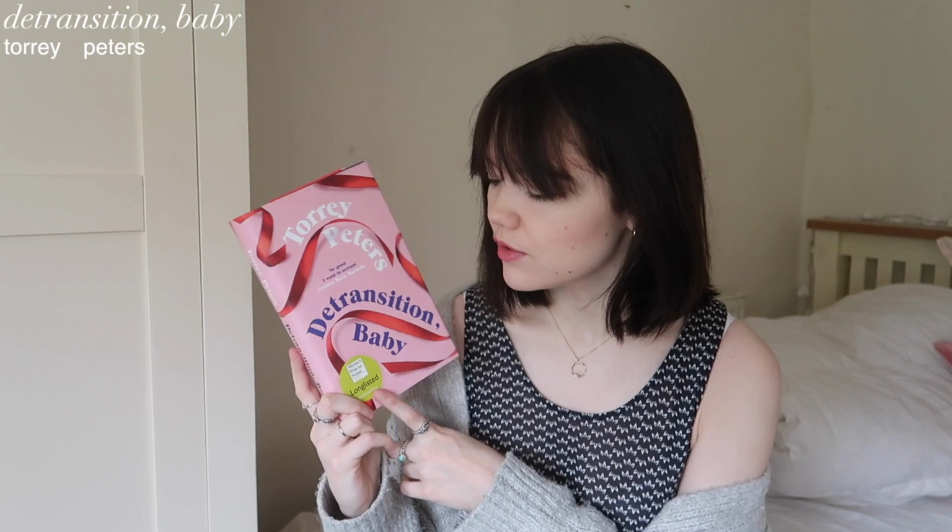But the other thing is that this book was longlisted, as you can see here in the corner, for the Women's Prize for Fiction in 2021. Torrey Peters, who wrote this, is a trans woman, and there was this massive argument about whether a trans woman was allowed to be nominated for a woman's prize. There was a big, what's the word I'm looking for? Not discussion, discourse surrounding this book. There's so much you can go into, but the point is this book became such a historical moment within fiction, particularly within women's fiction, and also trans fiction, of course.